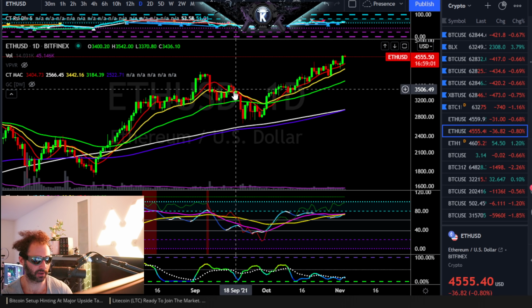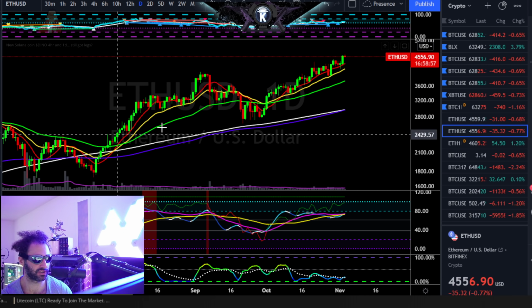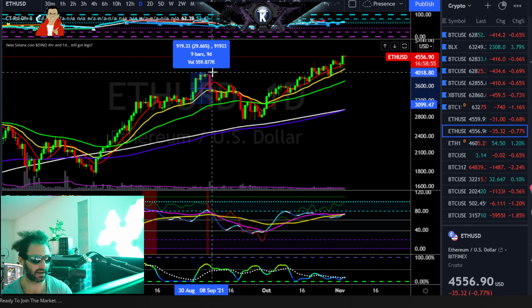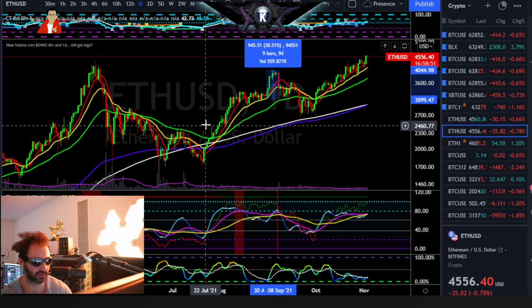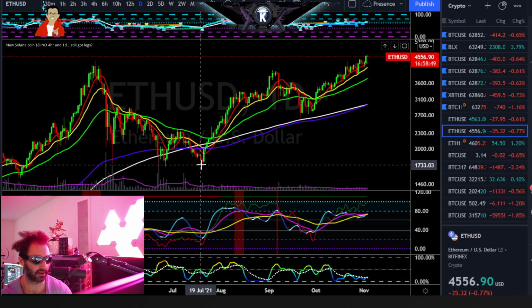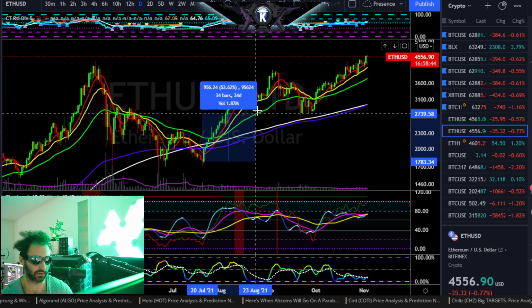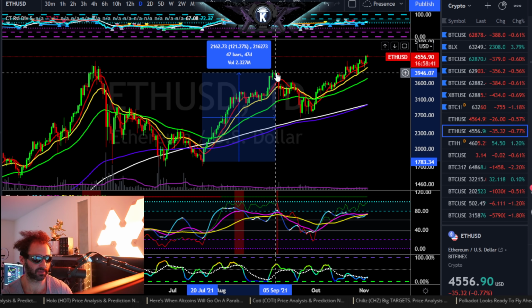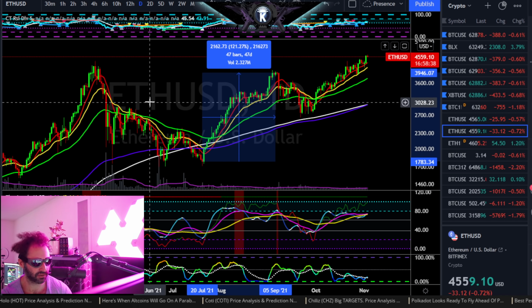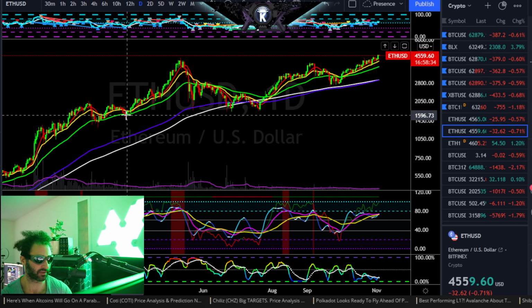So not this one over here. We're going to ignore that one. We're going to pick and choose this one right here, which did lead into the September highs, which was about a 30.5% move from bottom to top. We did see obviously this one over here coming off of essentially the bear trap that we saw over the summer that led into about an 87% move and overall a 121% move over the next month and a half, it looks like.